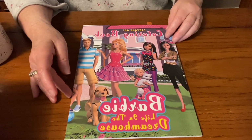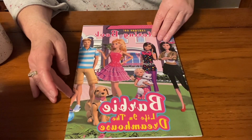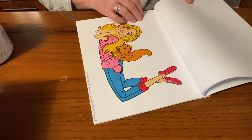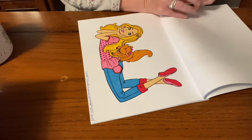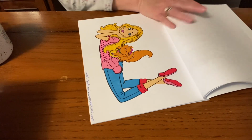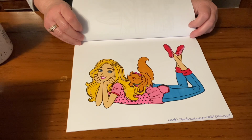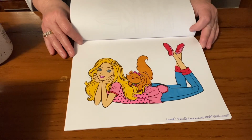Here is my Barbie coloring book, Life in the Dream House. And here she is. Super easy page, cute page. I enjoyed working in this book.